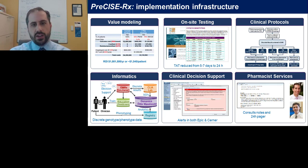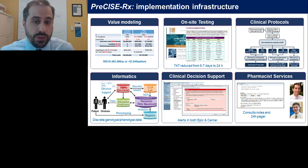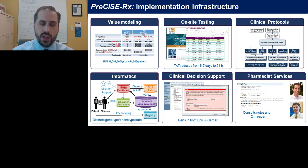Now from there, we had to develop or make available testing. And for this particular project, we selected to develop on-site testing, specifically because we needed to have a fast turnaround. At the time at which we were thinking about deploying, we had a test that was being sent off-site, and it would have been 5 to 7 days for us to return those test results, which simply was not feasible. So we brought testing on-site. We CLIA validated a panel in our CAP CLIA lab, and we reduced that turnaround time to approximately 24 hours.